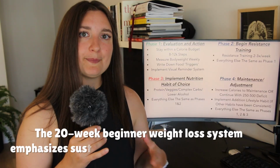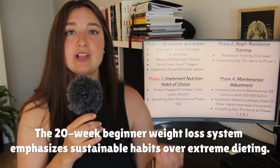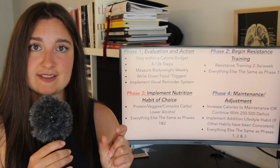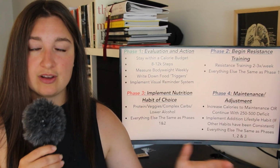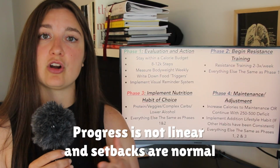The 20-week beginner weight loss system emphasizes sustainable habits over extreme dieting. Focus on small changes that contribute to a healthier lifestyle. Remember that progress is not linear and setbacks are normal.